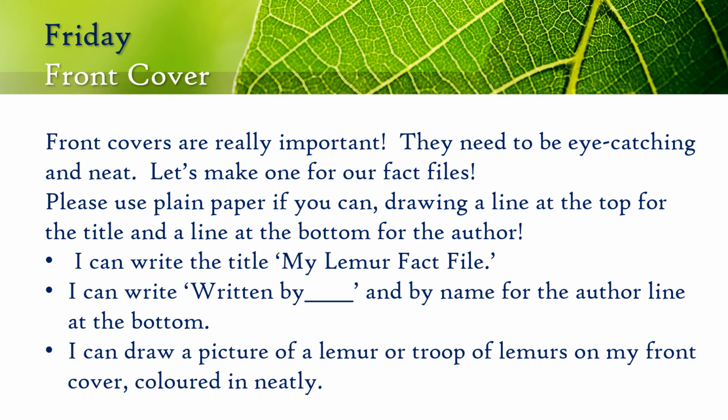Okay, this is a nice easy day today, especially it's nice because it's Friday to have a slightly easier day as we're all looking forward to the weekend and winding down a little. So today we're going to make front covers. I know some of you decided to make your own front covers for your Ourselves and Other Animal book, so thanks for that. I wasn't expecting it, but it was lovely.